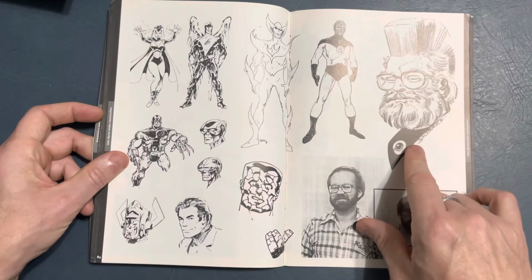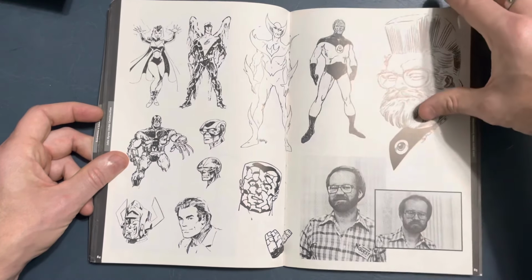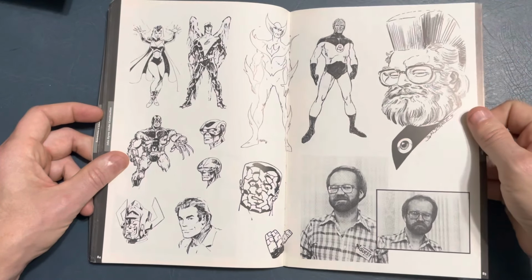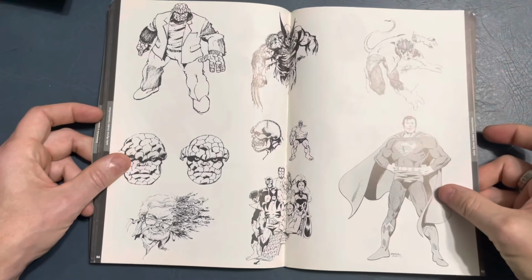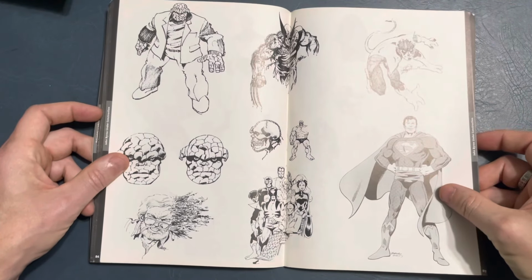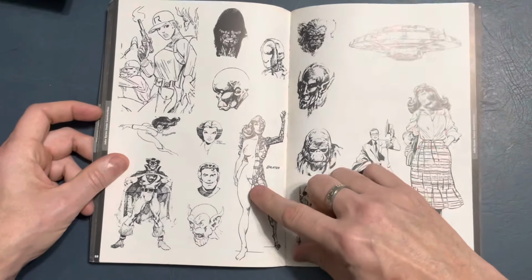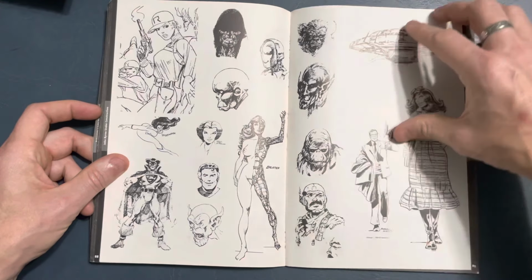I love this. John Byrne OMAC. Different take on a Fantastic Four costume. So there's that Superman I showed you from the Art of John Byrne, inked by Terry. Love this robotic type chick here. That's very cool.